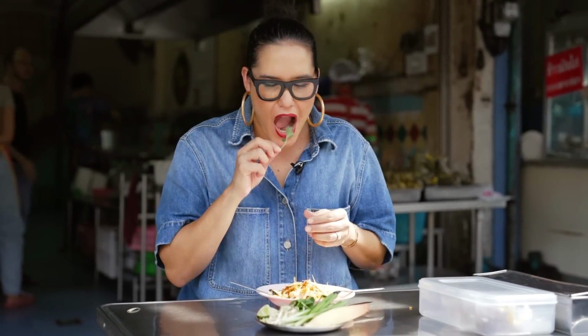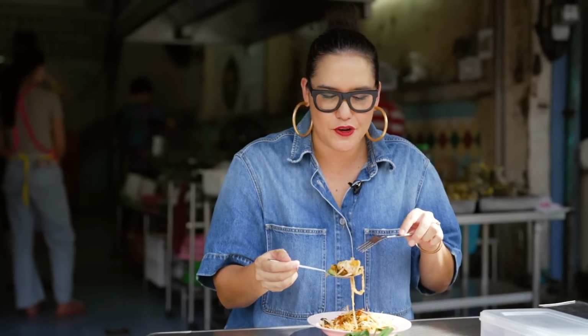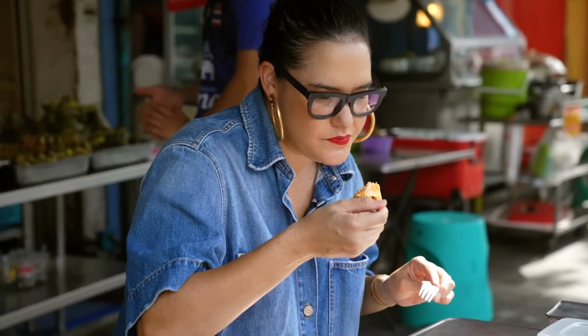And what are these called again, Gal? Bai Bobo. I always forget my Thai vegetable names. Again, this is a nice vegetal palate relief as you eat your pungent, spicy Pad Thai.